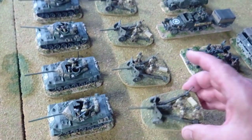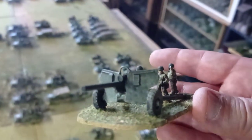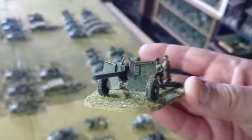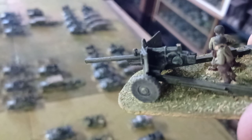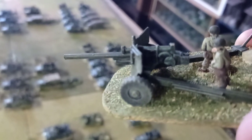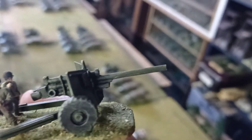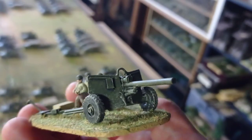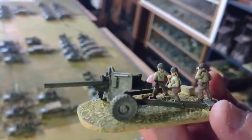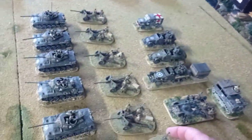Also, more scratch-built stuff. These are the 76mm anti-tank guns. They are based on six guns from Irregular Miniatures. They were the 85mm Russian anti-aircraft guns. I made some cuts and some changes, and they look very close to the 76mm anti-tank gun that the Americans used, very famously, for instance, in the Mortain campaign.